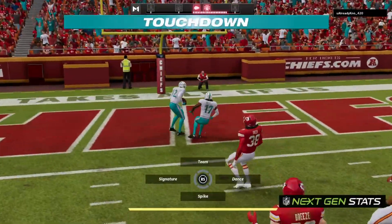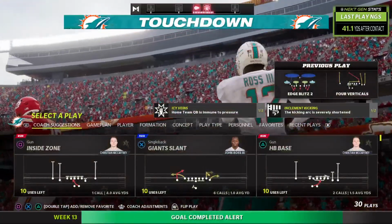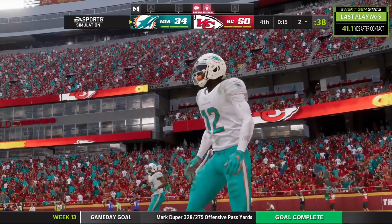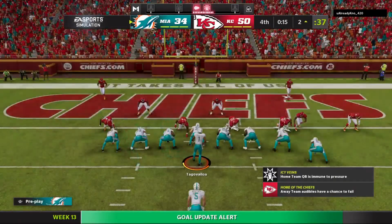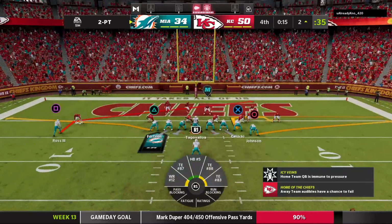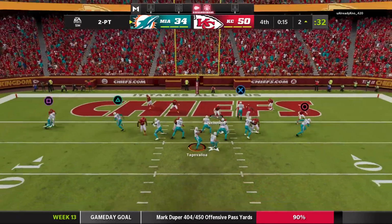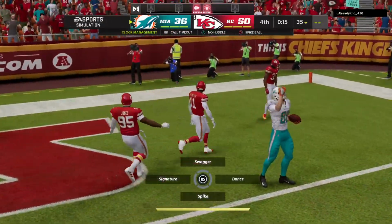And all the way in for a Miami touchdown. John Ross with his second touchdown of the game, number 7 on the year. And the Dolphins have got it back to a 2-score game here in the 4th. Once again, the Dolphins will come out and go for 2. Tua. And he's got it for the 2-point conversion.